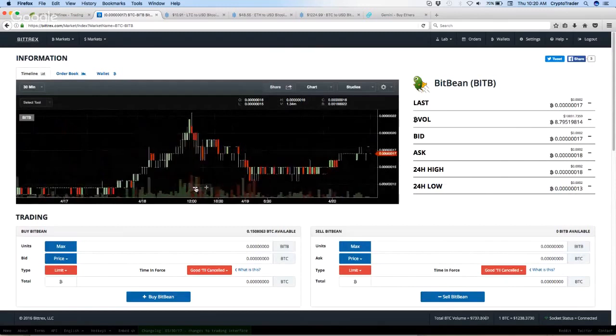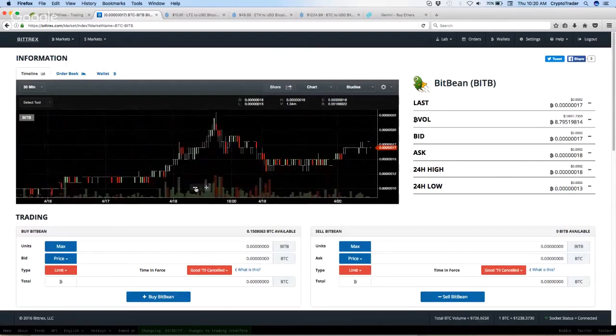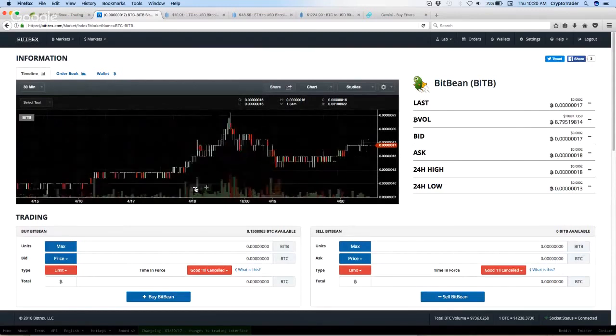But yeah, if you guys see any good setups on Bittrex, let me know. And I'll be happy to take a look at it and see if it's a good setup, something good to get into.